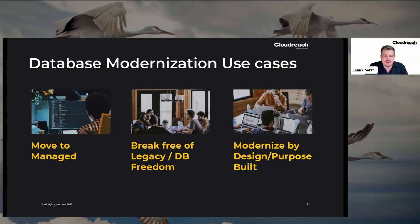And then the third pattern that's emerging that we've touched on as well is this idea of modernizing by design and moving to purpose-built data structures. This is for when your workloads have reached the limits of relational database management systems. It's the next modernization wave, this idea of microservices or loosely coupling your data access patterns and moving it into NoSQL workloads based on the use case.